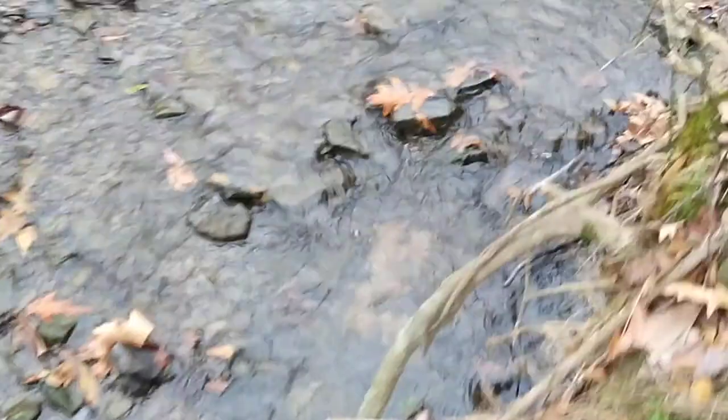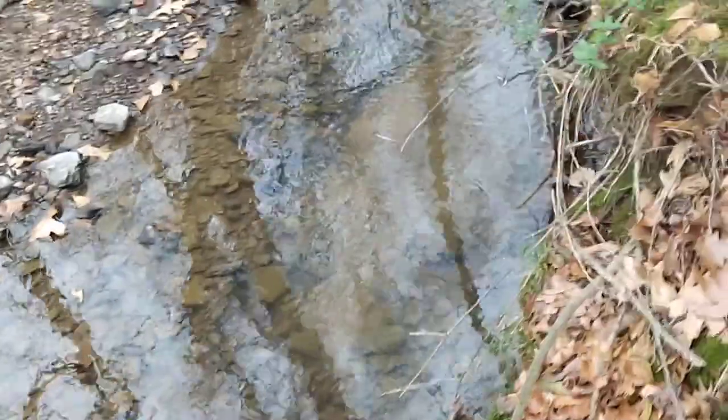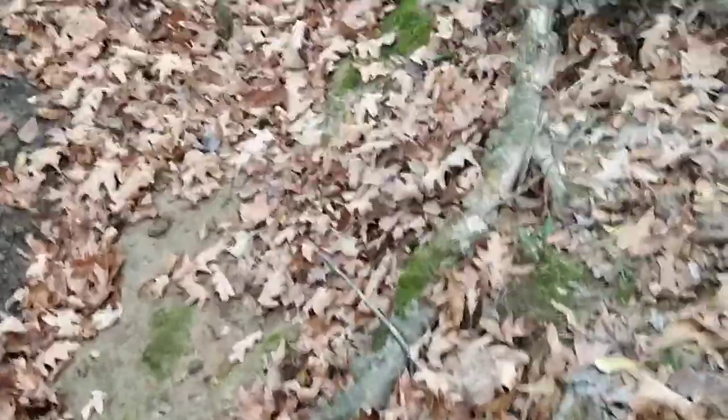Really would love to see a bottle. Come on now. Ooh, if I fall. Y'all probably hear me lose my religion. I'm gonna go back over this one more time, this little area right here. This is where I originally got in the creek at. And it is slick.